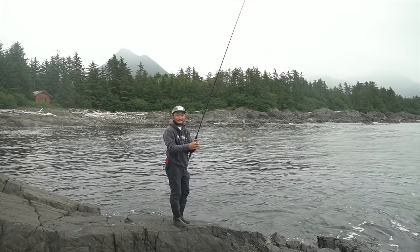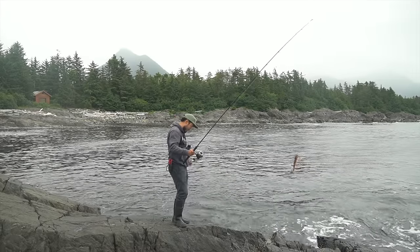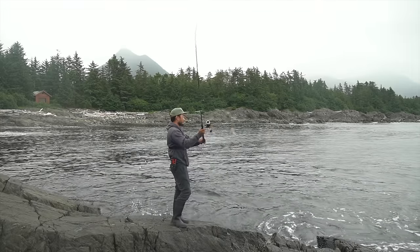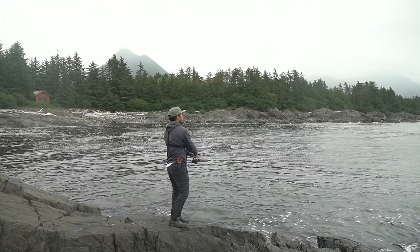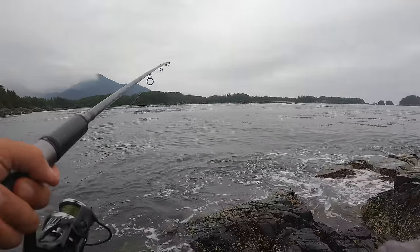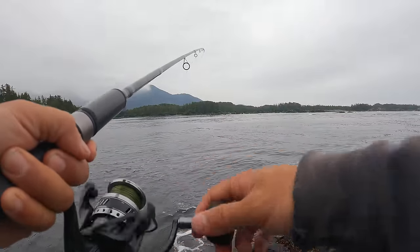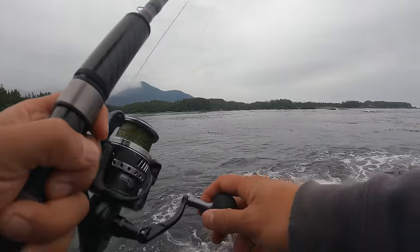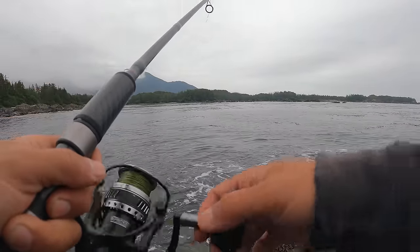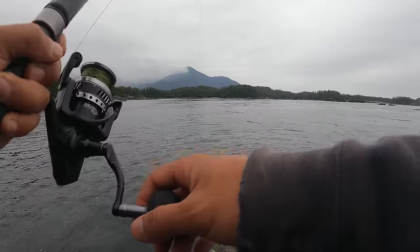All right. First cast. The only thing that would make this place even more epic is if the fishing's good. First cast. I did not bring too much gear, so I can't risk getting snagged too much. So I'm not gonna try to hit the bottom yet. Let's just fish sort of the top and the middle first. See if we can get anything before we get risky and get close to the rocks.